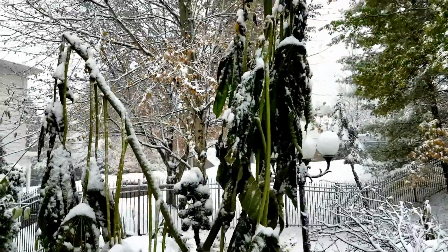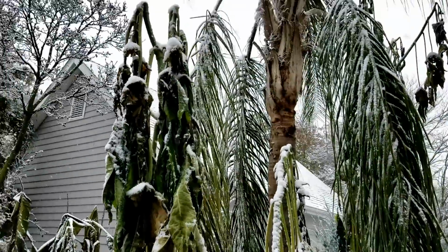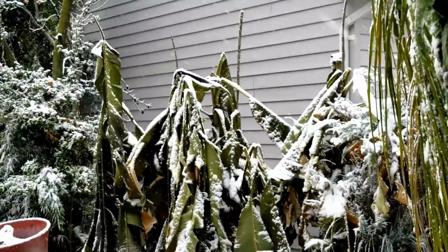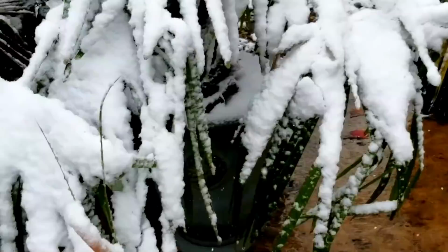Oh, there's another castor bean looking beautiful. Isn't it pretty? I mean, come on now. Tell me it's not one of the most beautiful castor beans you've ever seen. It's just gorgeous. It's very fitting with the bananas. They go together really, really well.